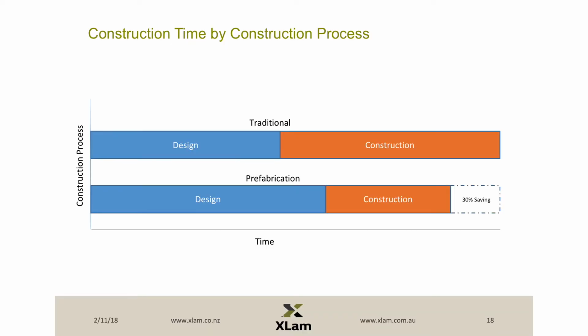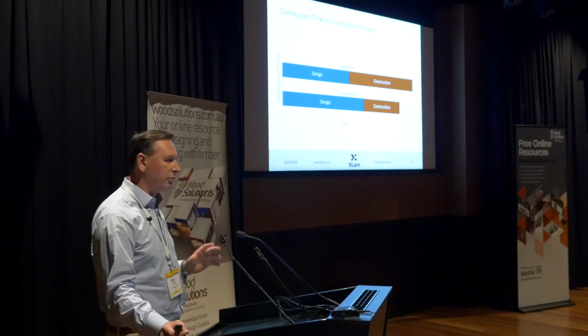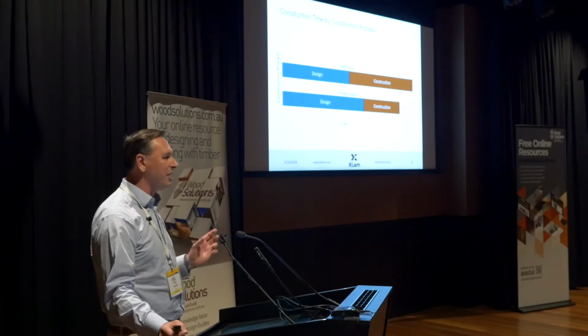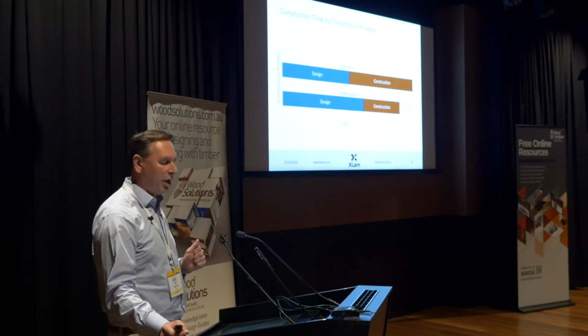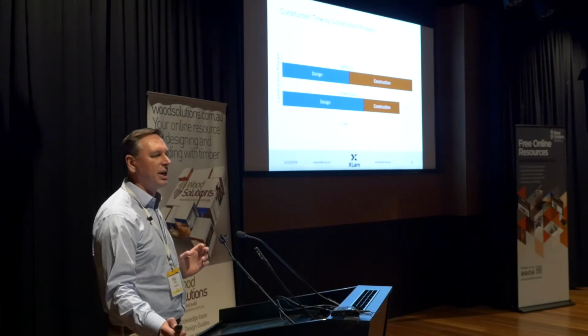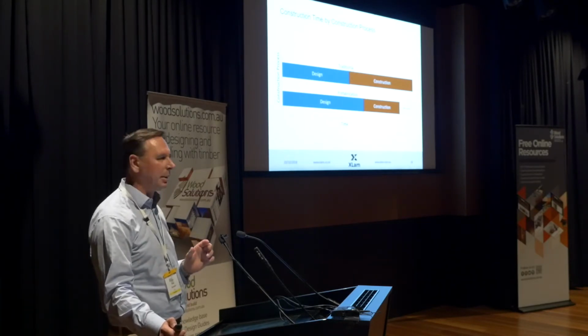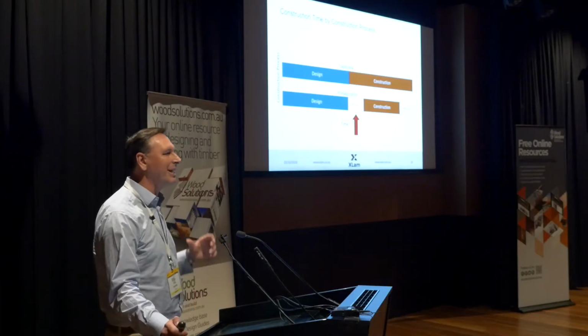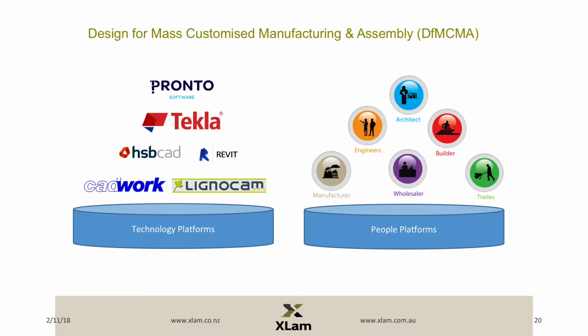And if we look at services in a traditional sense and a prefabricated sense, we'll see that the top traditional supply chain has a design phase and a construction phase of relatively equal portions. When you look at prefabrication, we have a design phase which is significantly longer, and we have a construction phase which is shorter. So I guess the challenge to using new technologies is to reduce that digital space. And so we see here that there might be a 30% additional saving in the digital phase to be able to be the next frontier in getting efficiencies.